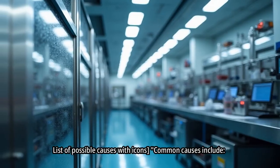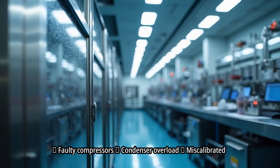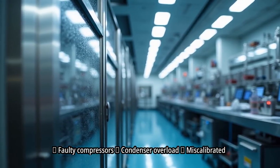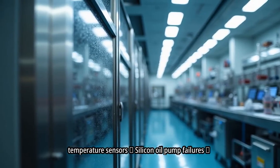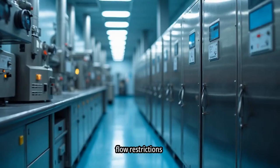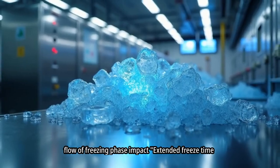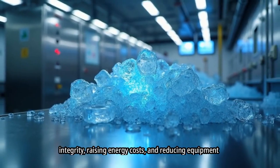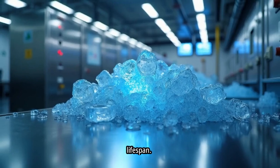List of possible causes with icons. Common causes include faulty compressors, condenser overload, miscalibrated temperature sensors, silicon oil pump failures, and flow restrictions. Flow of freezing phase impact. Extended freeze time can result in larger ice crystals, impacting product integrity, raising energy costs, and reducing equipment lifespan.